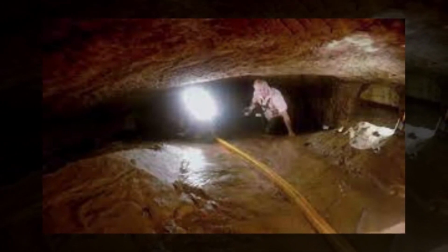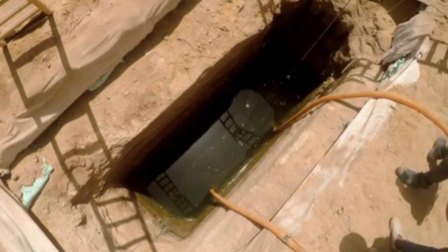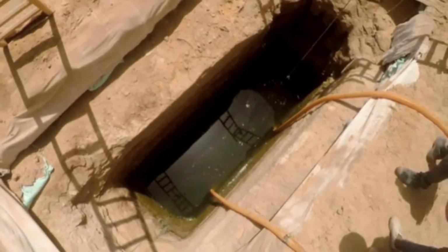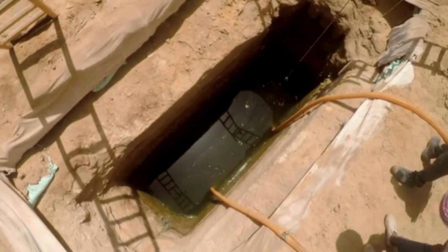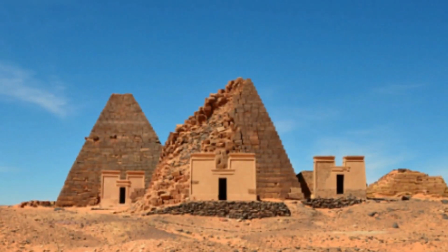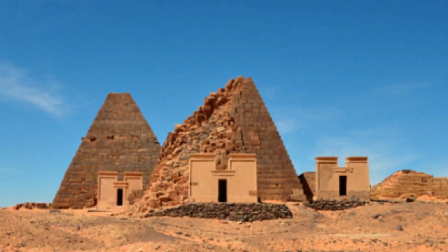Even though the gold production of the kingdom made it hard to overlook, and even though the black pharaohs were driven out of Egypt by the Neo-Assyrians in the 7th century BC, they continued to rule their desert land until the 4th century AD. It is thought that Pharaoh Taharka was the first king to be buried at Nuri. His pyramid is still the biggest in the area.